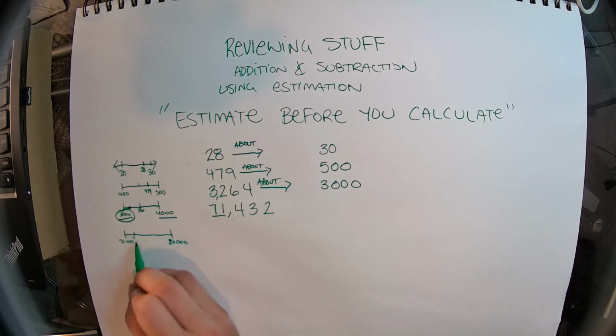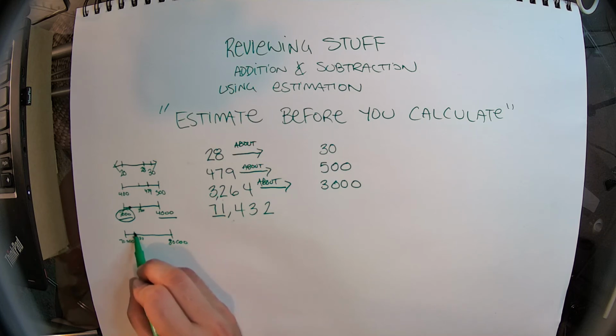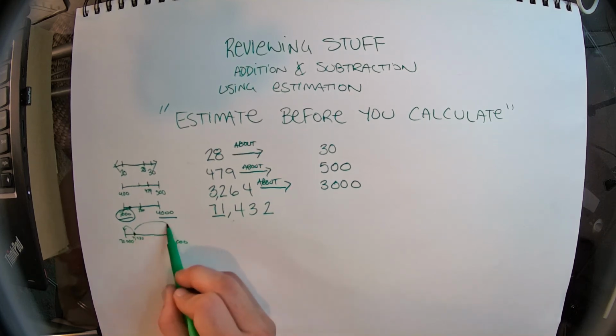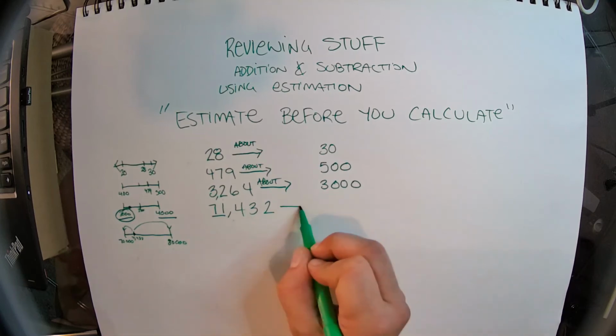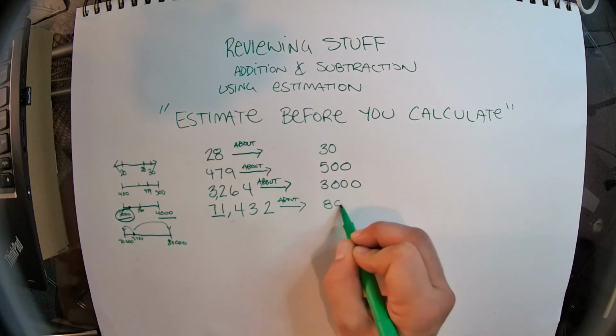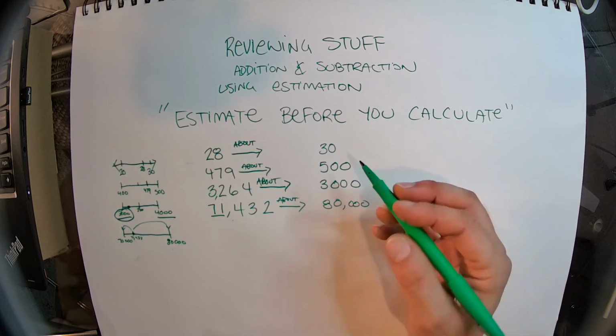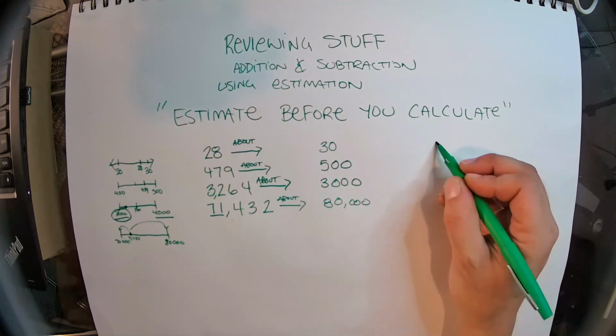71,432 is probably right around there. So is it closer to 70,000 or closer to 80,000? It's about 80,000.